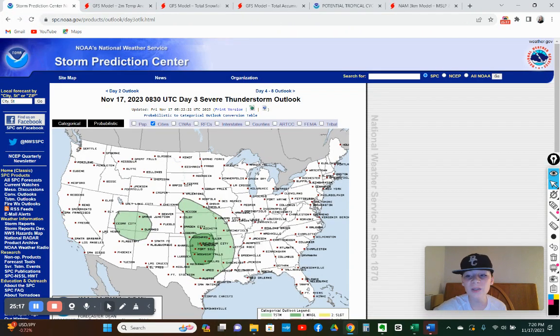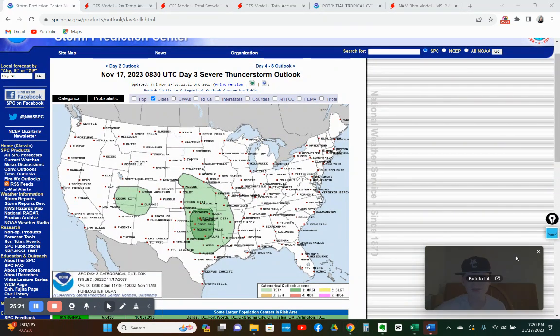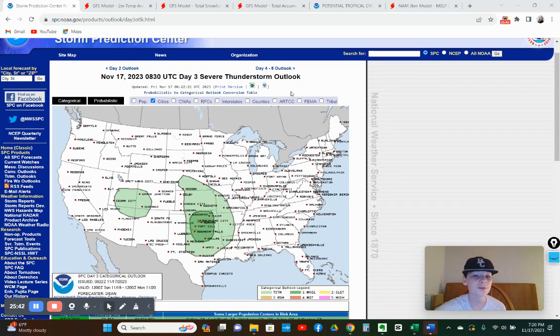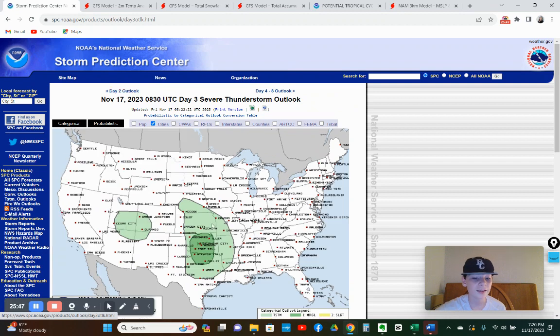We look at the current SPC outlook. I wanted to show you guys this because we are actually seeing a pretty substantial threat for severe weather. We're taking this out 3 days. This is valid for Sunday to Monday of next week. All right, and so we see a marginal risk for severe weather out there, including portions of central Oklahoma down into north central Texas. All right, this is 3 days out, so this will most likely be updated to a slight risk at least. We could even see an enhanced risk.